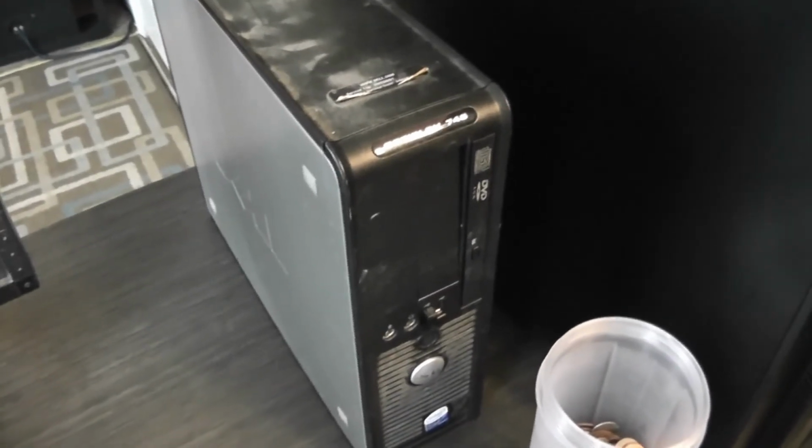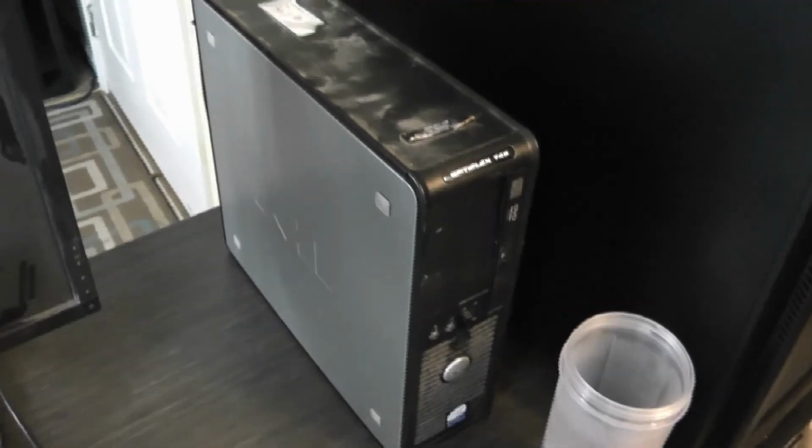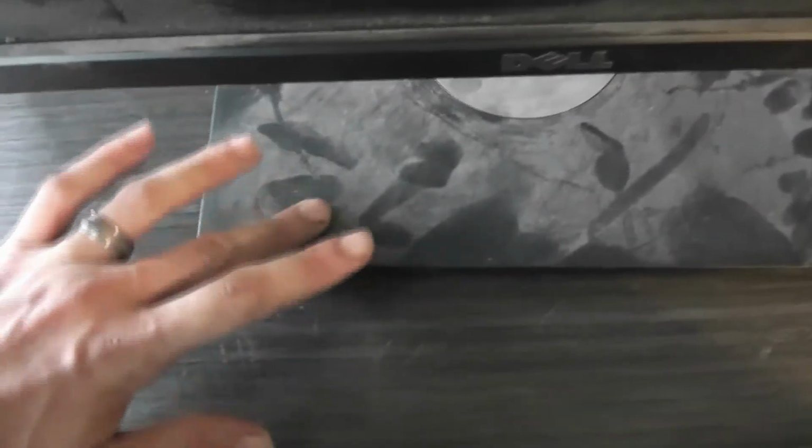I also snagged this pretty old Optiplex 745. I don't think there will be much worth salvaging in this. I believe it's a 22-inch Dell monitor. It does have DisplayPort and DVI inputs. Incredibly dusty. I'll definitely have to do some cleaning on that.